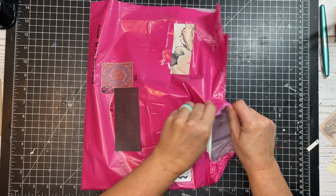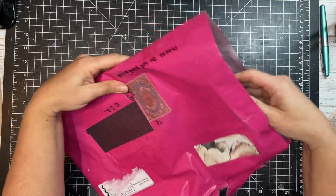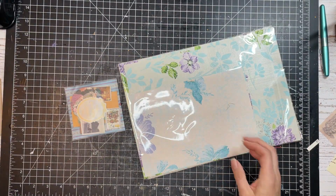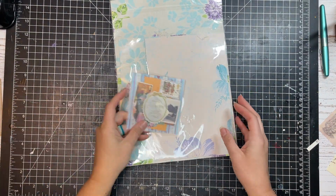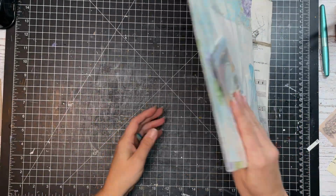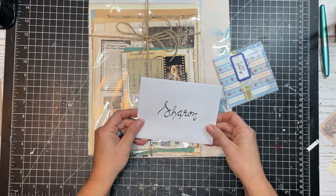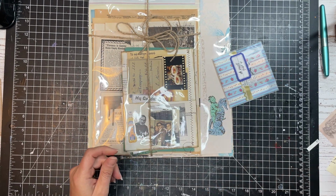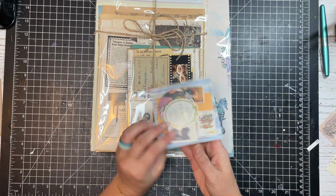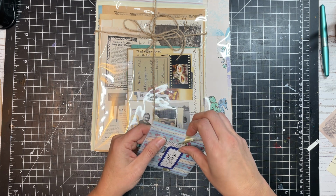So here's my package that I got, and I went ahead and opened this, but I haven't really gone through anything yet because I wanted to do it together. Oh, and it's open on this end too. So let me do this. Okay, so I got, oh, I can't wait to look at this. Aw, she has a little card here for me, which I will read later. And then she has a little separate gift. Isn't this just adorable? Let's see, I'm going to open this up.